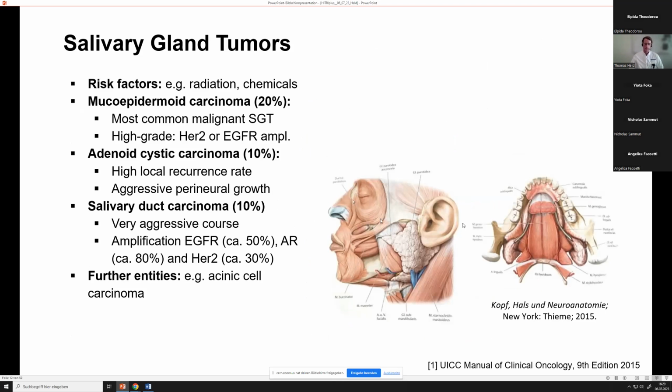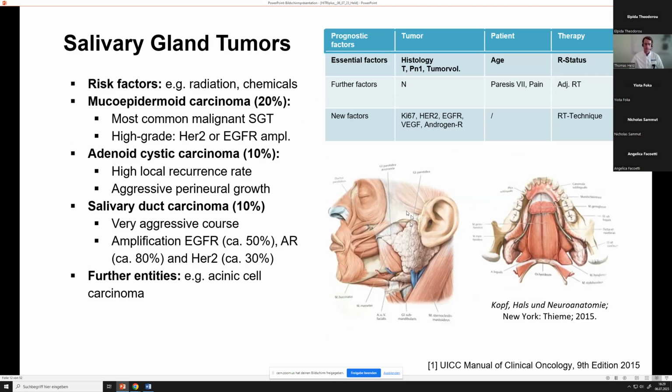So looking at salivary gland tumors, there are some established risk factors. For example, the histology, we know that adenoid cystic carcinomas belong to the most locally aggressive salivary gland tumors. Also, for example, the resection status or the kind of postoperative radiation therapy and also the radiation technique are highly associated with the outcome. And then there's many ongoing molecular factors that should be determined in these cases.